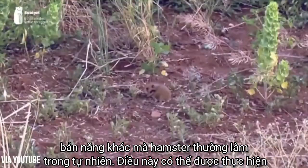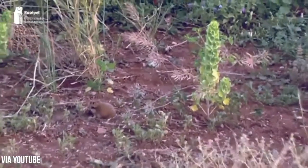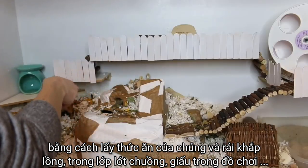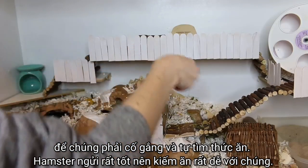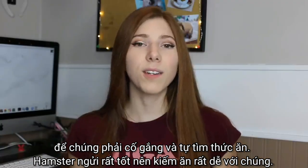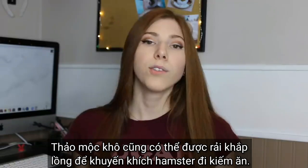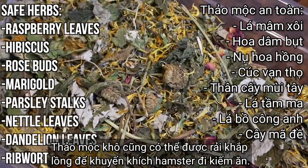Foraging is another natural behavior your hamster would show in the wild. This can be achieved by taking their food and sprinkling it around the cage in the bedding, hiding it in different toys, things like that, so they have to work to find it. Hamsters have a really good sense of smell, so finding food is easy for them. Dried herbs also can be sprinkled around the cage to help encourage foraging.